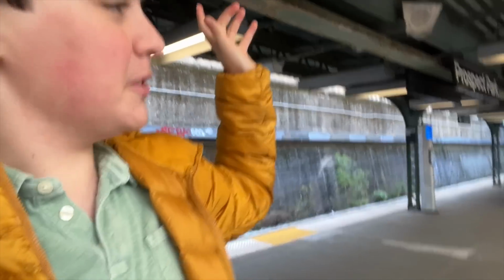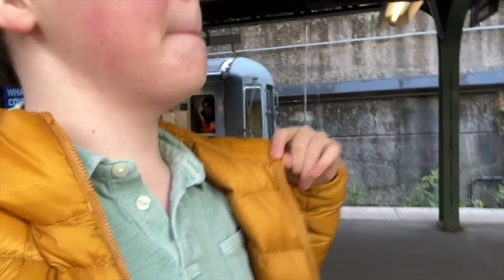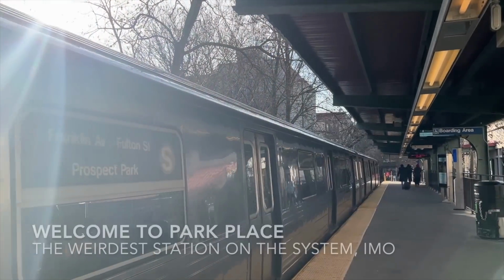Wastebasket, fully sheltered. There's an underground bit where the B and Q go under Prospect Park itself. Cool foam shops down there. Shuttle, there's nothing special about it. I'm gonna rate it a 9 because it's slightly better than Franklin Ave, because there's three lines serving it instead of 2.